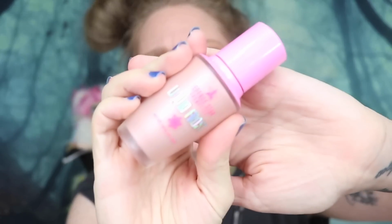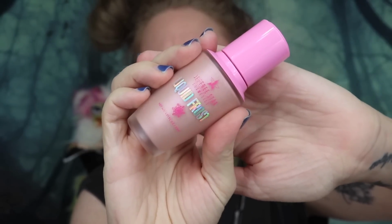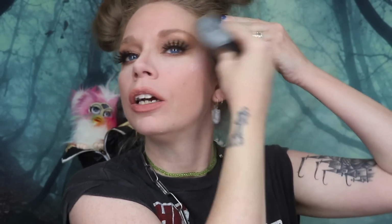Let's add a little bit of a liquid highlight. So I'm gonna go in with Jeffree Star Cosmetics Liquid Frost in the shade Frozen Peach. So I'm trying to find a little clean edge of my powder puff here. I keep wanting to call it everything other than what it's called, which is the Blendiful. So let's go ahead and just lightly deposit that shade. Ooh, what do we think?